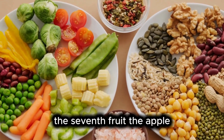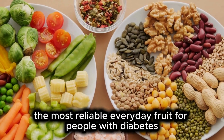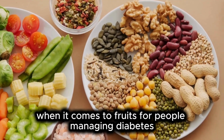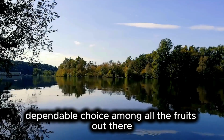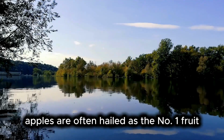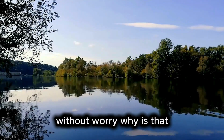The 7th fruit, the apple, the most reliable everyday fruit for people with diabetes. When it comes to fruits for people managing diabetes, apples have long held a reputation as a safe, dependable choice. Among all the fruits out there, apples are often hailed as the #1 fruit that people with diabetes can eat without worry. Why is that?